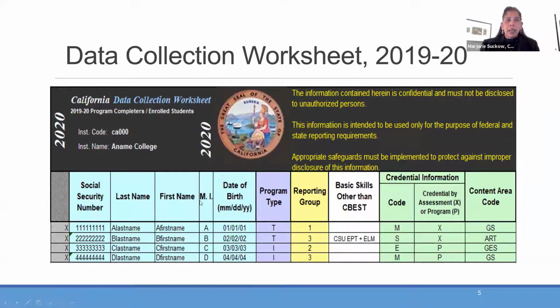And the first 5 blue columns are your enrolled candidates' and program completers' personal information, such as SSN, last name, first name, and date of birth. Pearson has given some sample records showing how they want you to enter the data. For example, for Social Security, no hyphen is necessary. You can enter them like a string.